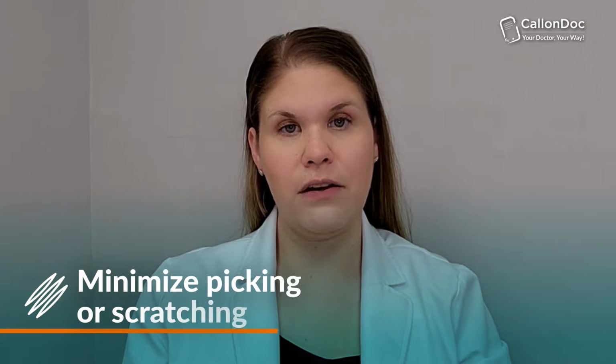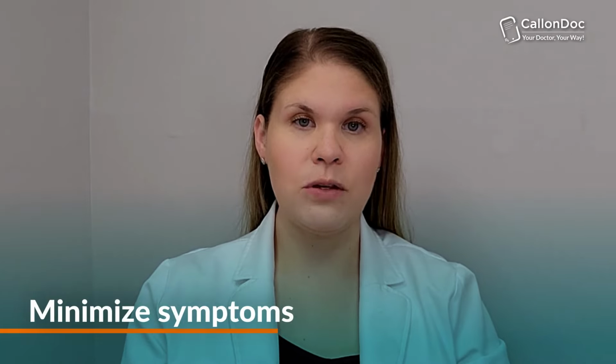If you do find that you have genital warts, maintaining good hygiene by keeping the areas clean and dry can help prevent spread, as well as trying to minimize picking or scratching the areas. If you do have symptoms from these warts, be sure to talk to your healthcare provider about appropriate treatment to help minimize the symptoms, but also to help clear the lesions.